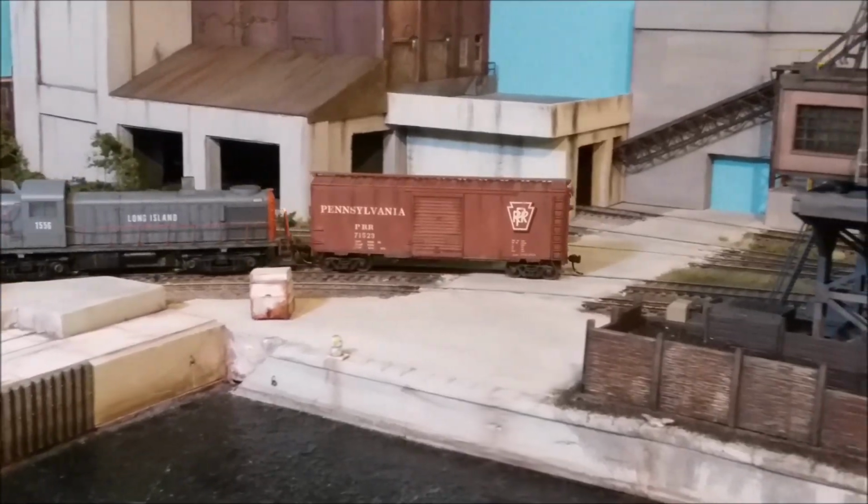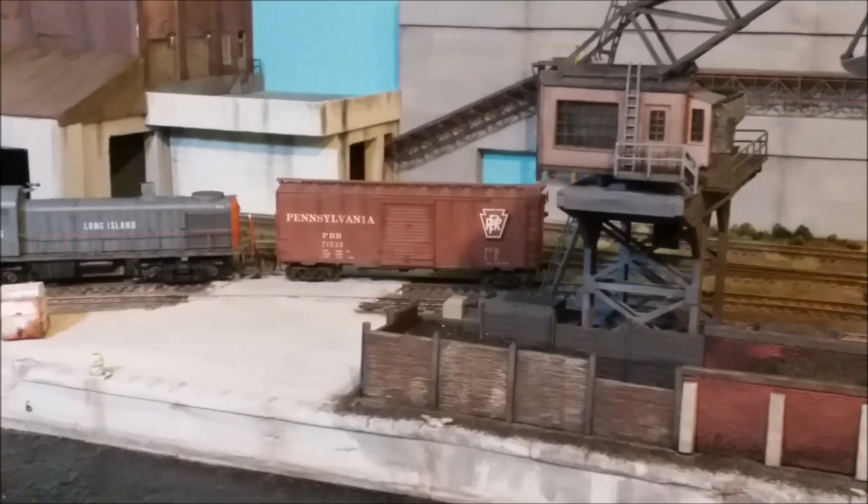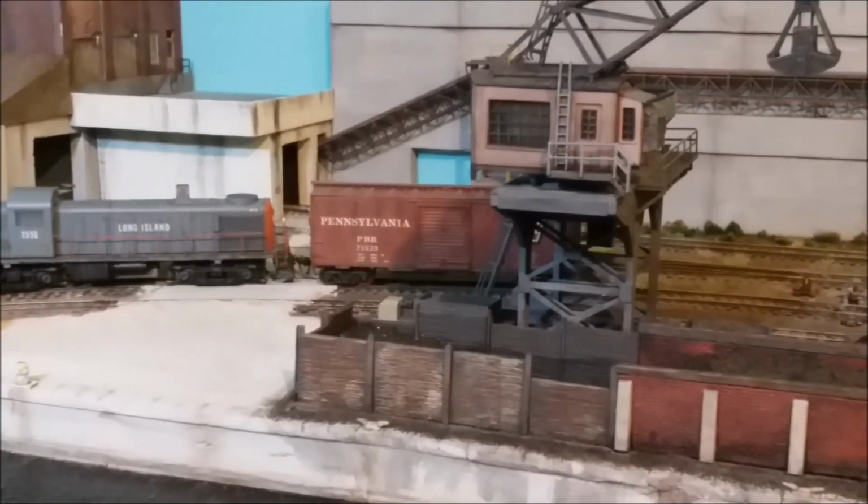So we're going to take this Pennsylvania boxcar and stash it on a siding to get it out of the way while we do the rest of our switching.